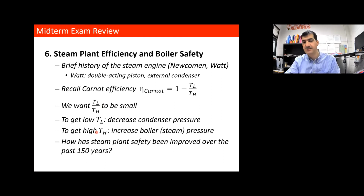And then the last thing we talked about that day was a few things about how steam plant safety has improved over the past 150 years. Remember that video that I showed? It was a Budweiser commercial, and it showed a river boat exploding, and that was because of the steam plant exploding. So we talked a little bit about steam plant explosions in the 19th and early part of the 20th century, and we talked about some things that have been done since then to improve the safety of steam plants.